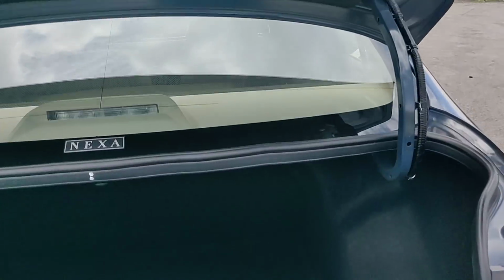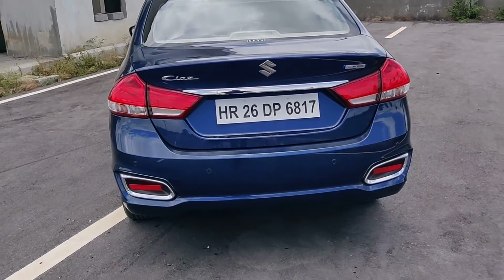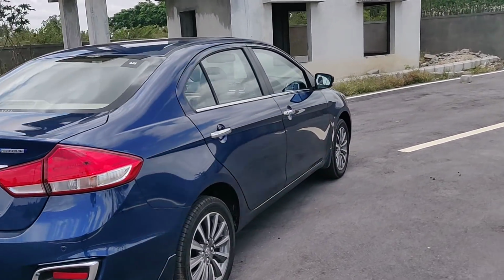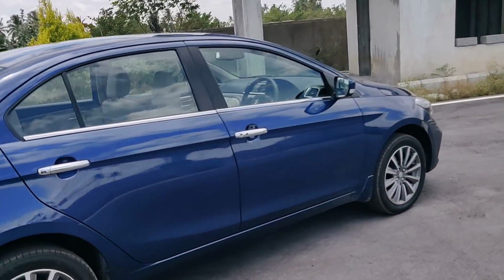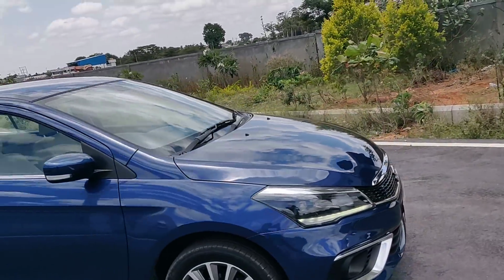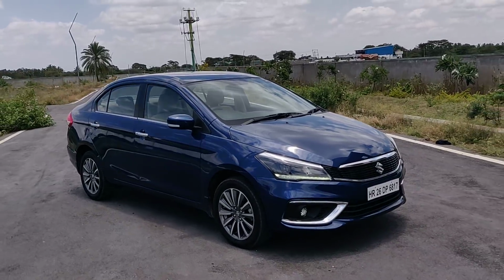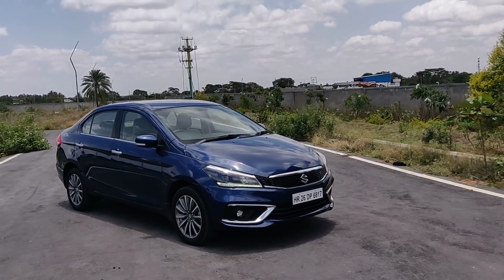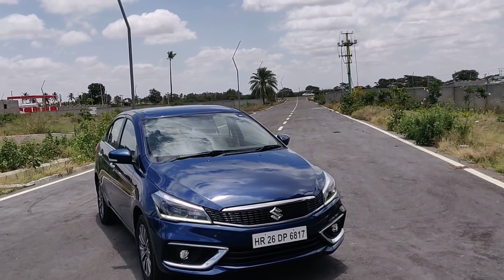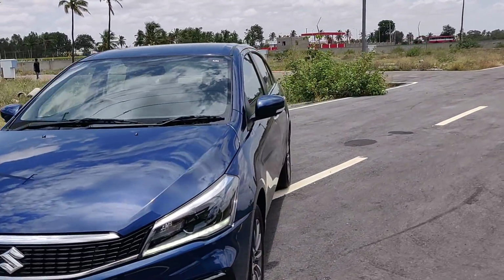The car is available in 7 colors, and let me just go around the car once. The diesel is also there, but we have not been given the diesel for a drive, so we are going to keep it only to petrol. Although the diesel's figures are the same as before, the diesel engine has not changed. 89 HP of peak power, 200 Newton meters of torque, and that brings us to the prices.